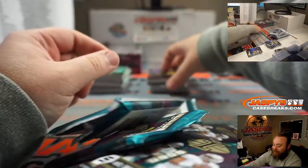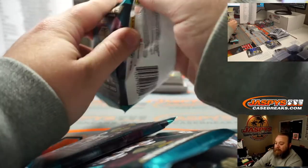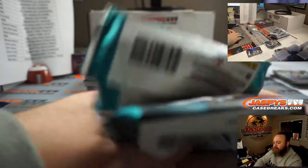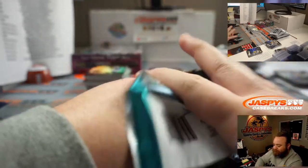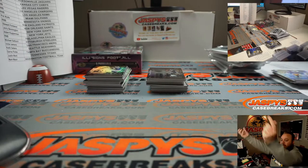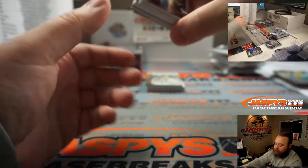Patch auto the other night, Oliver, over on personals. No, Neymar Jr. Who's that one though? I don't know who that is. Is that his proper name? No, I'm just confused.